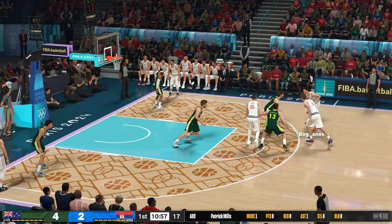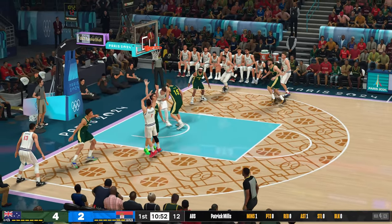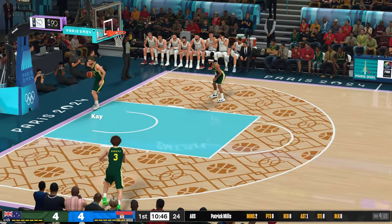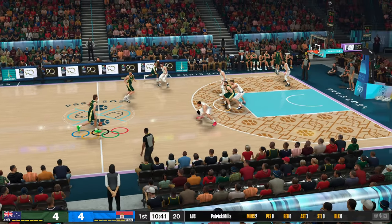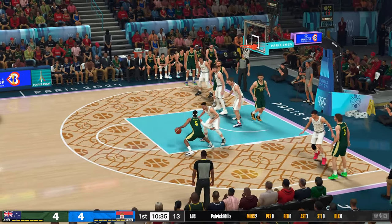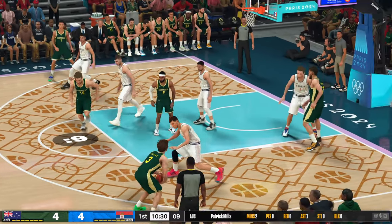Petrushev, the pass to Bogdanovich. Takes the 13-footer, and the shot goes in. Guys, that's just really unstoppable. He poses a ton of matchup problems for whomever he's facing. Giddy, the pass to Mills. Back to Giddy.